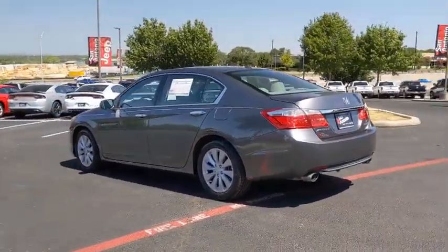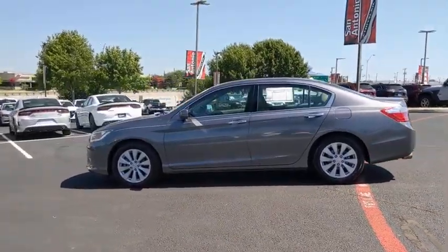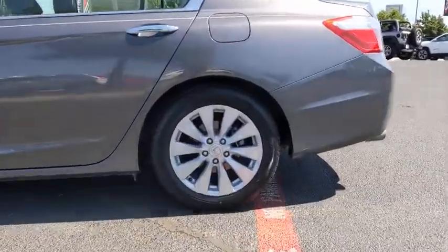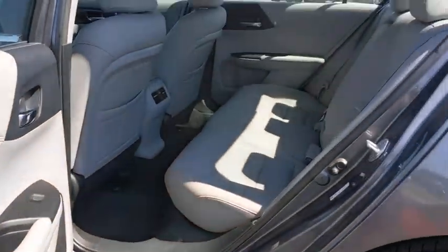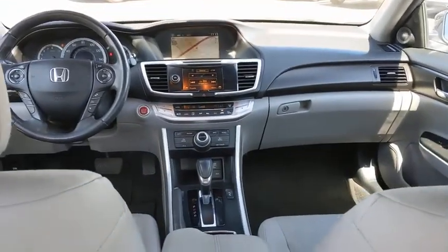Premium wheels, backup camera, heated seats, power passenger seat, navigation system, traction control, leather-wrapped steering wheel, dual airbags, power steering, cruise control, four-wheel disc brakes, front-wheel drive, fog lights, electronic stability control, rear window defroster, CD player, power windows, compass, security system.